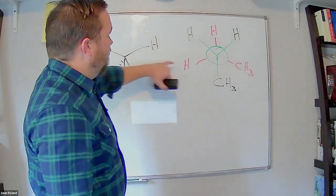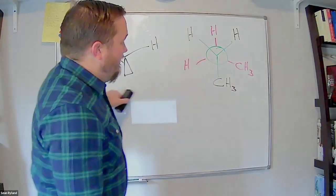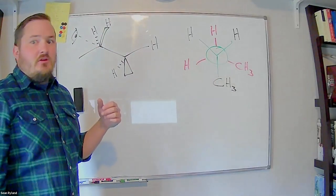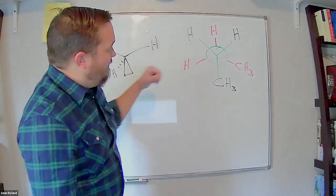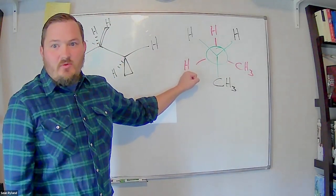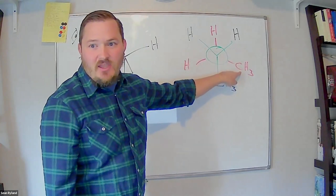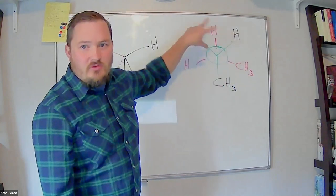So we would need to rotate either the front or the back, and either way, it doesn't matter. The main thing, and it wouldn't make a difference in this molecule, but there are some molecules where it does matter, you can't just switch a hydrogen and a methyl group. You have to rotate the whole thing.